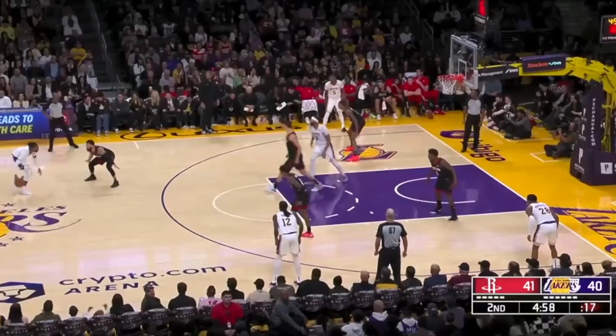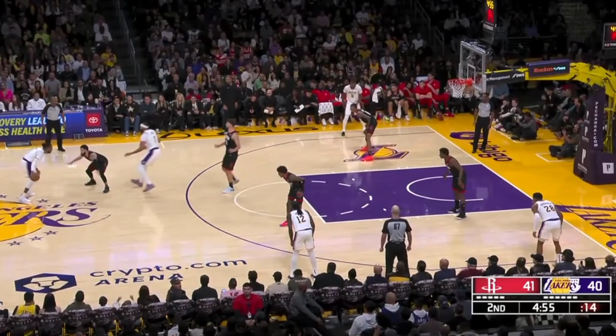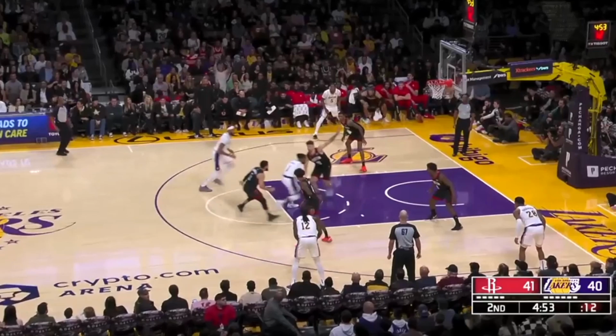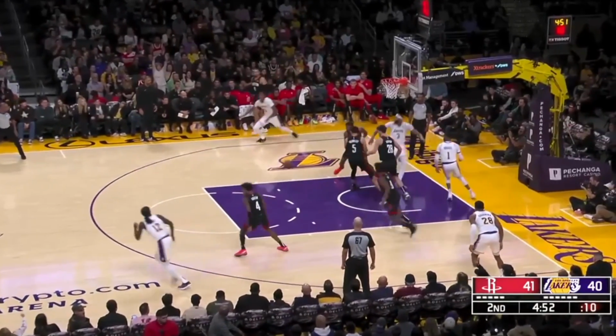You'll see Jabari here defending on the weak side of the floor, and as D'Angelo Russell turns the corner and pulls two defenders down towards the ball, notice how Smith is going to rotate over and take away this pass back to AD.